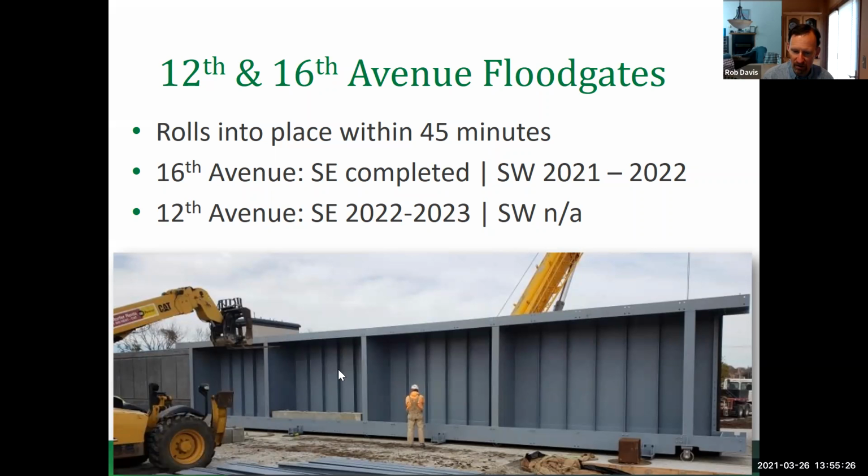That gate opened in the fall of 2020. Starting in the fall of 2021, we're going to close 16th Avenue and put this on the west side. You may ask, why don't we do them at the same time? There are a couple of reasons. One, we wanted to make sure that we worked out any kinks with the design rather than building multiple runs at the same time. Please report that it's working well; this gate works well.